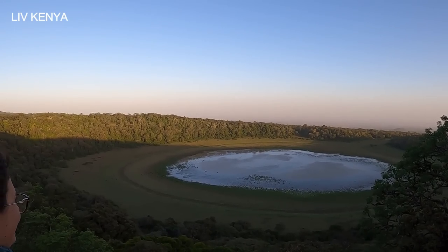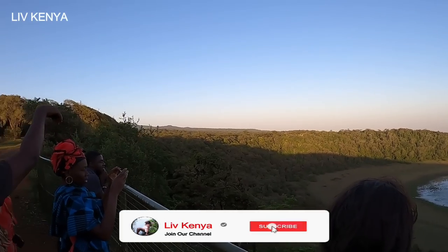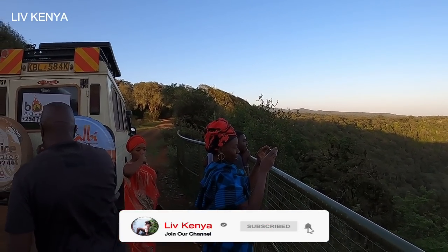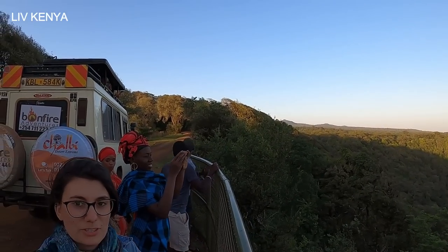Lake Paradise. Can we go down? I wish they were going deeper in the forest. Yeah, by the time we are getting there. Lake Paradise. Would you want to go when there are buffaloes, really? I want to touch the baby elephants.